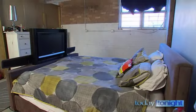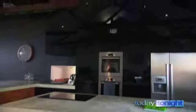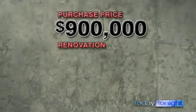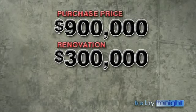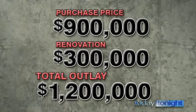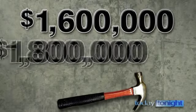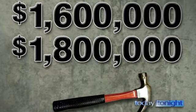Christie's mega reno still has more than a year to go. There's a master bedroom to finish, even mezzanine levels and a rooftop garden. They bought the property for $900,000. The reno budget is $300,000. So for an outlay of $1.2 million, Christie hopes the home will be worth $1.6 to $1.8 million, possibly doubling its value.